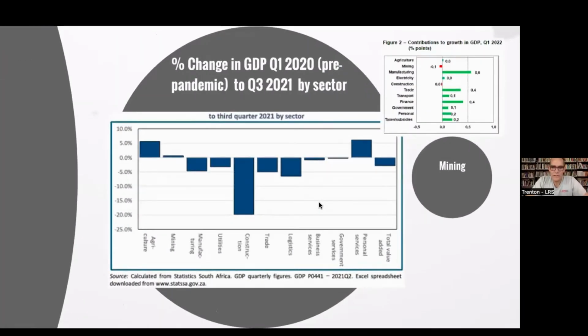The main graph you're looking at here looks at GDP from Q1 2020, the first quarter of 2020, which is really important because that is our last pre-pandemic quarter. And then it looks at the change to quarter 3 of 2021, so late last year. By sector, what you will see is that it is only agriculture and personal services that have recovered to above pre-COVID levels. Mining, business services, government services, close. And then a range of sectors still haven't recovered to those levels, and construction performing especially badly.